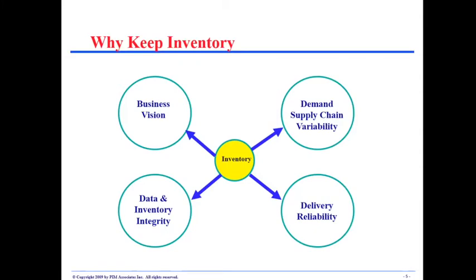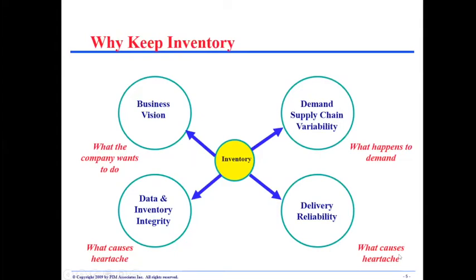Now, companies keep inventory for many reasons. Some reasons are good and some not so good. A few good reasons might be to gain a competitive advantage, improve customer service, maintain spare parts for service, gain flexibility in production scheduling. How about being prepared for supply chain disruptions caused by the coronavirus? I think we're all going through that today. And we'll also discuss some reasons why, some poor reasons.